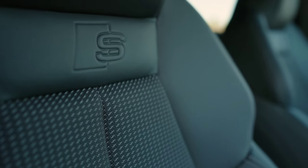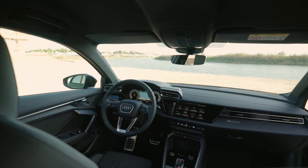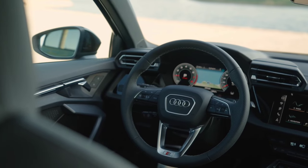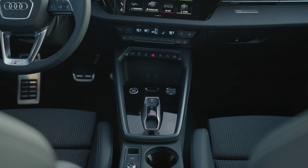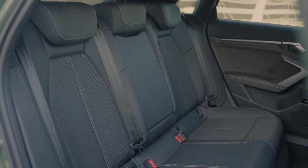Orders for the new Audi A3 facelift have already opened in Germany. In this market, the new Audi A3 facelift starts at €35,650 for the Sportback variant. The sedan variant has a starting price of €800 higher, while the Allstreet version starts at €37,450.